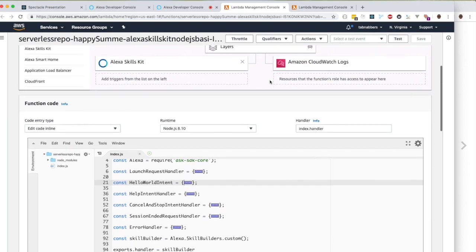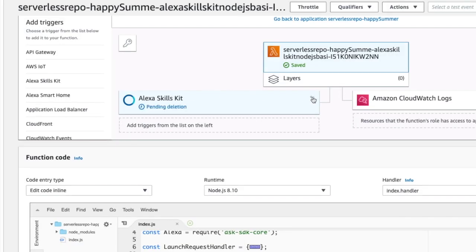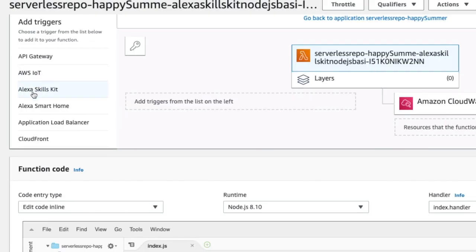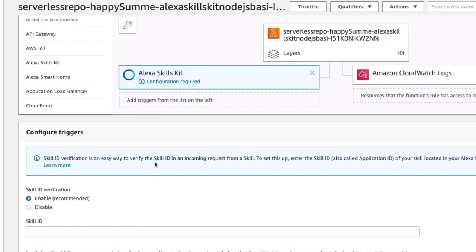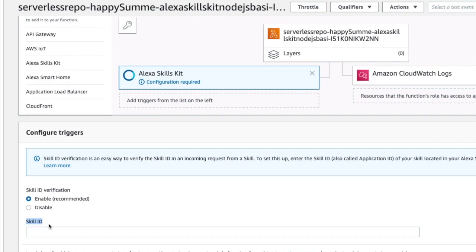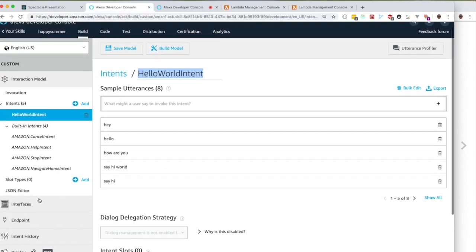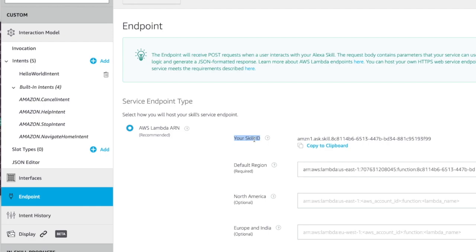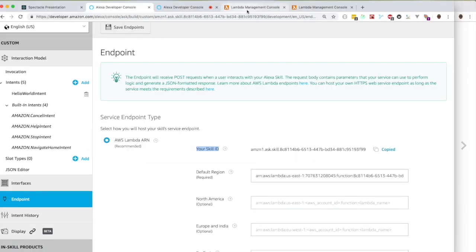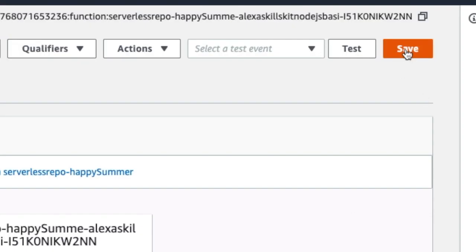Well, in order to connect them, I'm going to go here. You see wherever it says Alexa Skills, the custom one they created for us. I'm going to delete that for now, and I'm going to add it again. Once I add it, I'm going to click on where it says configuration. Once I click on that, it asks me to add the skill ID. All it needs to connect to your skill is the skill ID. And where can we get that? I'm going to go here on Alexa, and if I scroll all the way down to where it says endpoint, this is my skill ID. So I'm going to copy that and bring it over to Lambda, paste it in there, and then save the change.